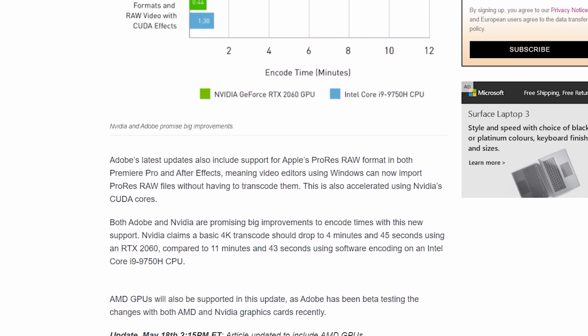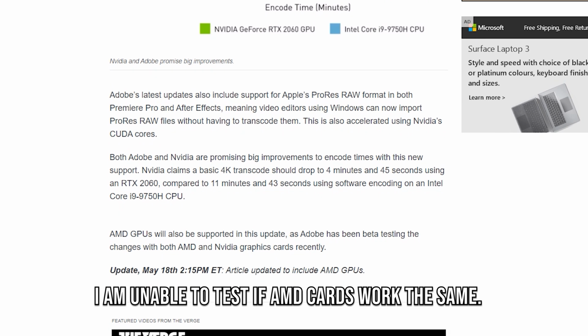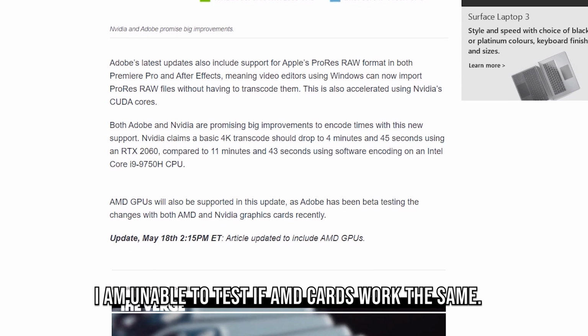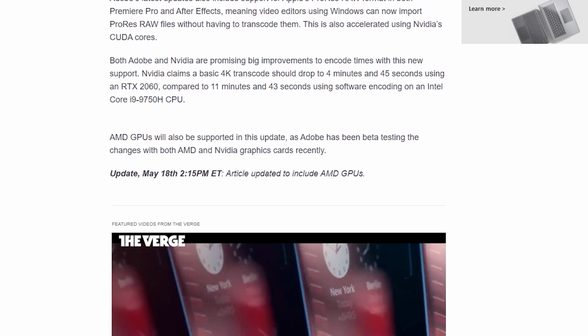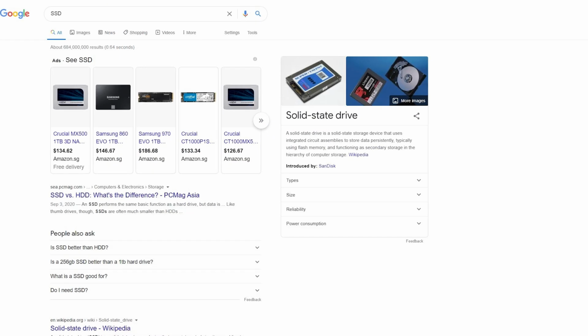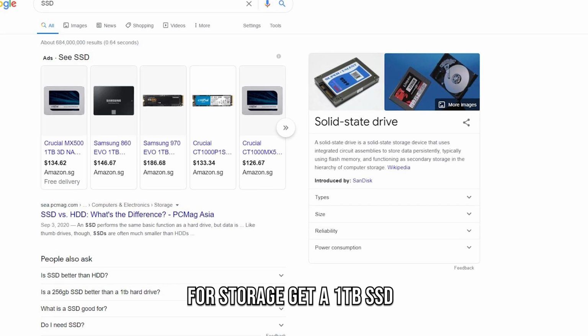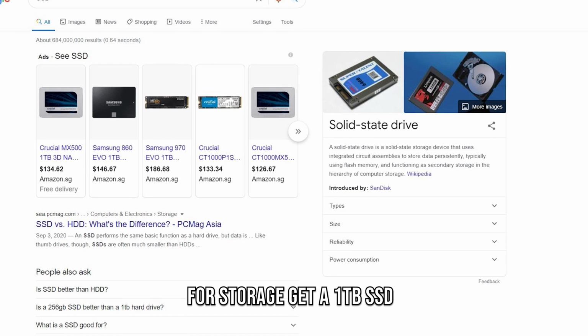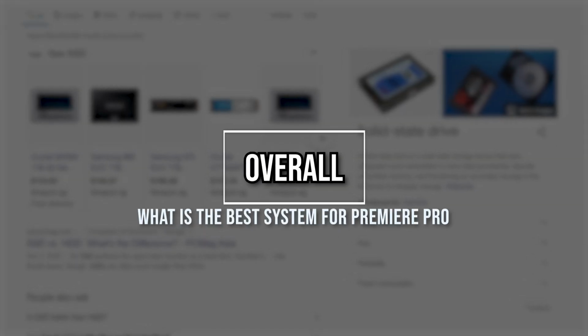Though I've not been able to test this with an AMD GPU yet, according to this article by The Verge, AMD GPUs are still going through some beta testing, so they may not be as good compared to Nvidia's. And for the storage, I would just recommend you get an SSD, either a 980GB drive or a 512GB, just to store your current projects, so that loading will be a lot faster.